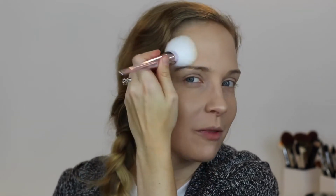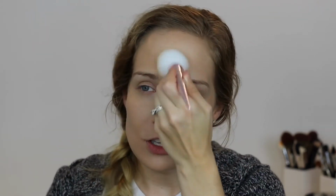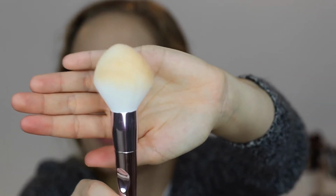To set the rest of my face, I'm gonna use the large powder brush. And then I'm also gonna use this for bronzer as well. I guess I shouldn't have even mentioned the whole, I'm only gonna use them for what they're supposed to be used for, because there isn't an actual specified bronzer brush in this set, but I love using brushes like this that are kind of big and tapered for my bronzer.